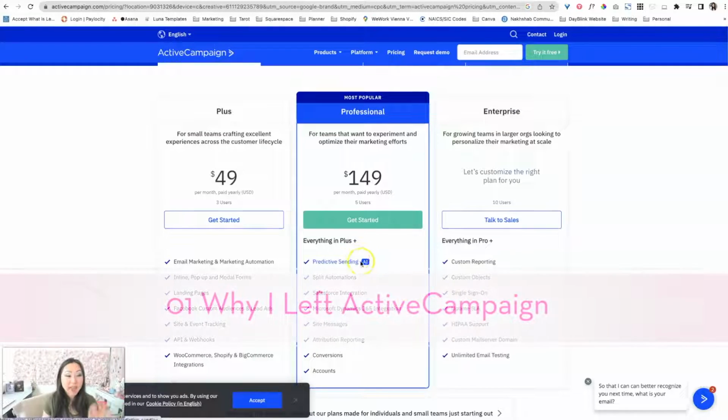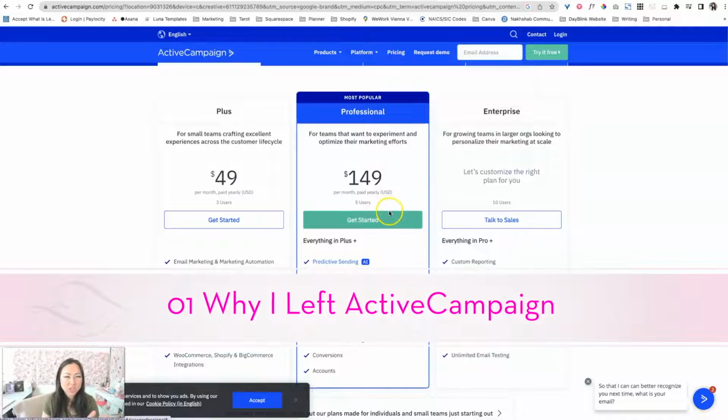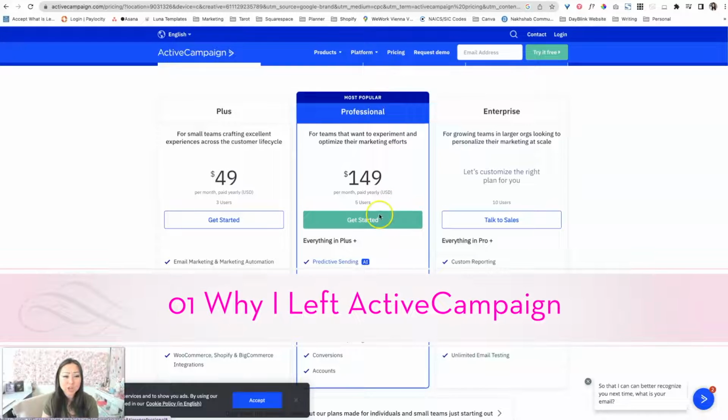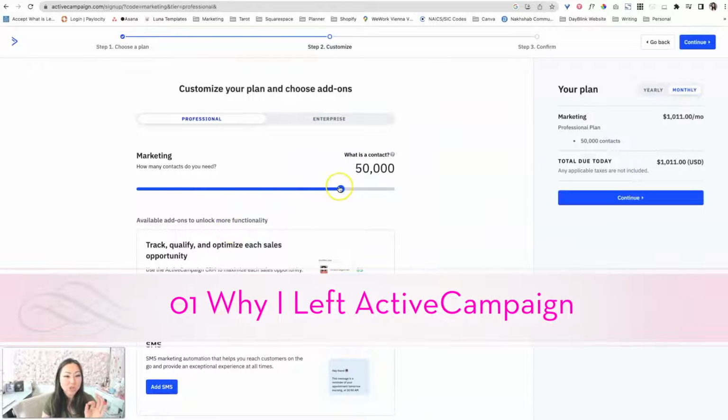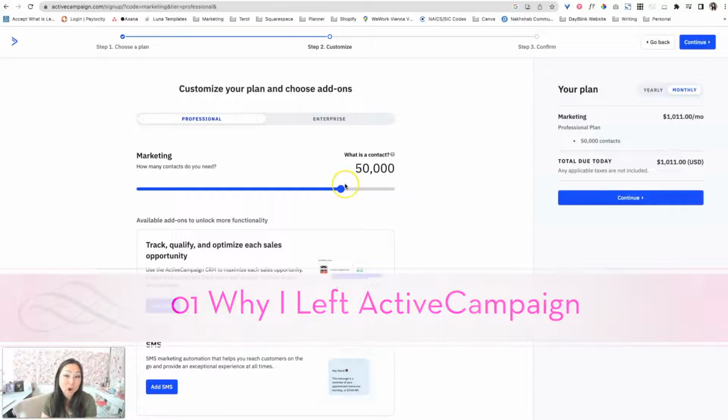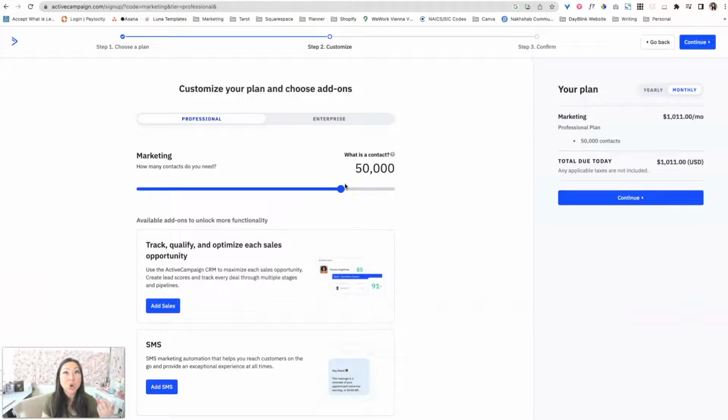So I left ActiveCampaign because they kept changing their pricing. It was super confusing. Most people are going to use the Professional plan. The $149 is very deceiving because once you add users, it jumps up. It would cost me $1,011 right now for the month if I was paying for ActiveCampaign. Now, yes, you can save on the annual plan, but the annual plan, I would pay $809 a month.